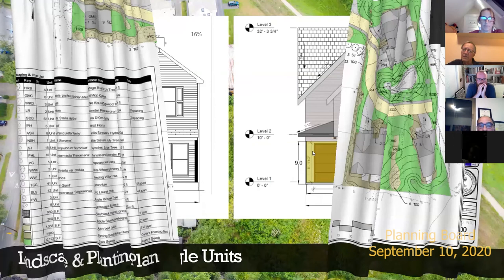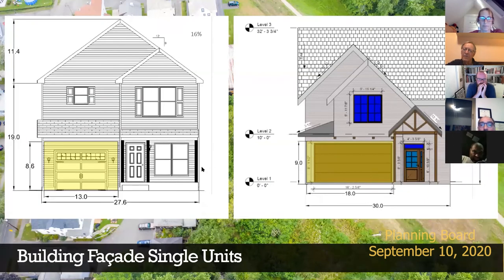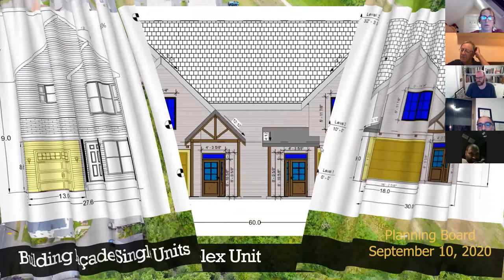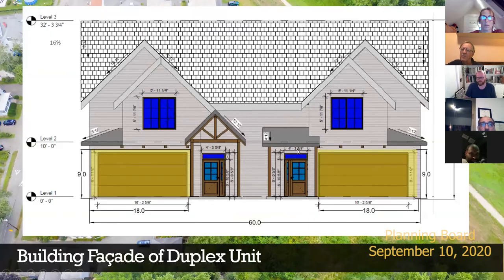The next slide shows the facade of those buildings. The one on the left is the house close to William Street, on the street. This is a single unit. You can see the building facade is very similar to what is existing on Williams. The one on the right is the rest of the development, and I can show it better on the other screen. In all those facades, the garage is around 16% of the facade.